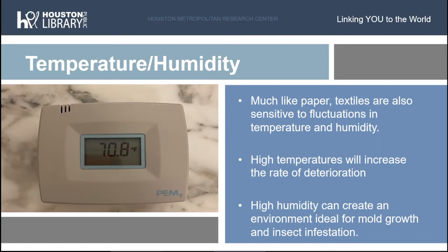So for humidity, it is best recommended to keep your relative humidity between 40 and 60%. And trying to keep that as steady as possible, because fluctuation is almost even worse than having something that is consistently too high or consistently too low.